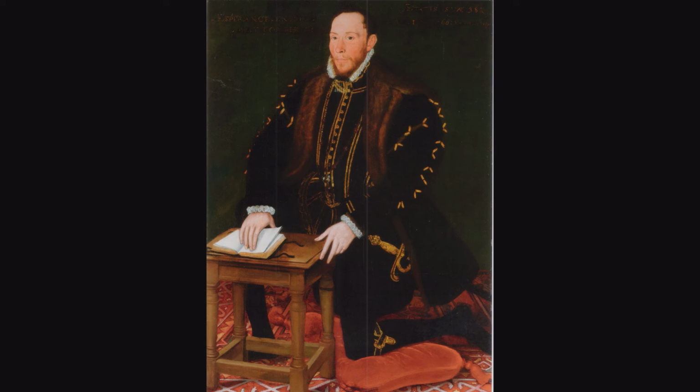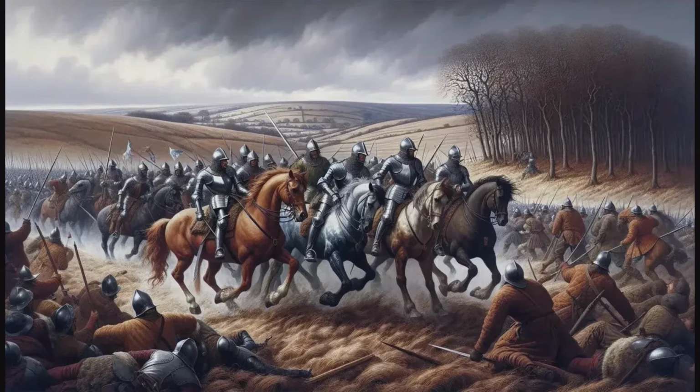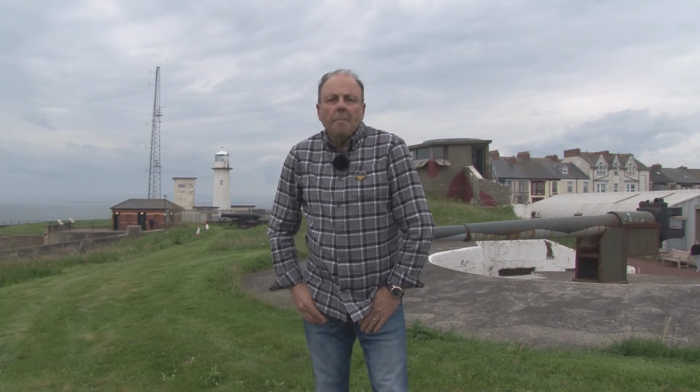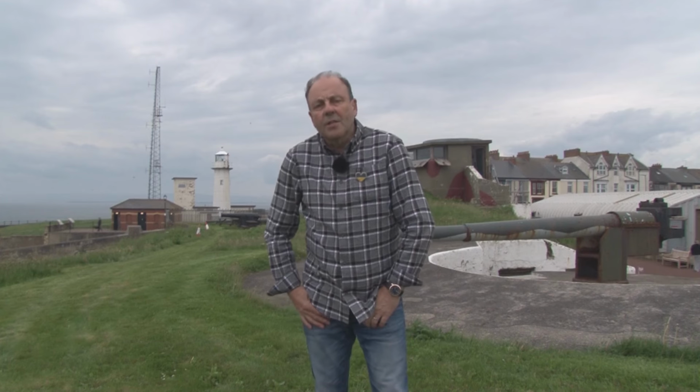Eight years later, in 1569, Thomas Percy and Charles Neville gathered an army to oppose Elizabeth's rule and managed to capture the city of Durham. The Spanish ambassador instructed them to march on and capture Hartlepool so he could land an invasion force there to support them.